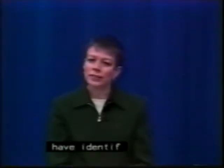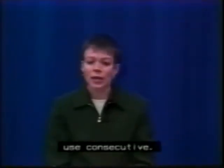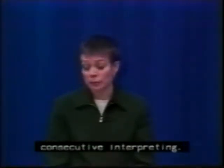A number of interpreters have identified some decision-making frames that they use that allow them to make a decision whether they should use consecutive. One of the frames is that they look at the density of the information. So when the information is complex, multi-layered, rich in detail, culturally laden, those are places in the text where they may revert to using consecutive interpreting.